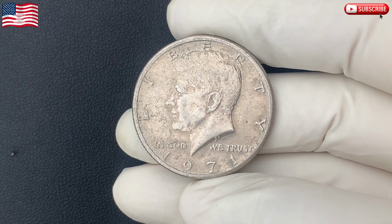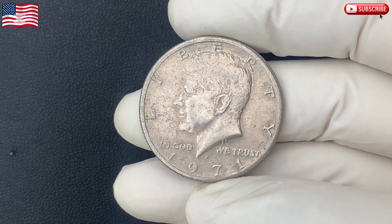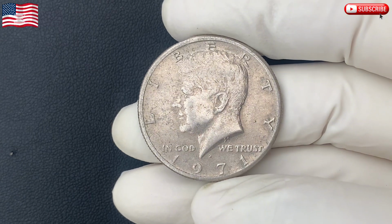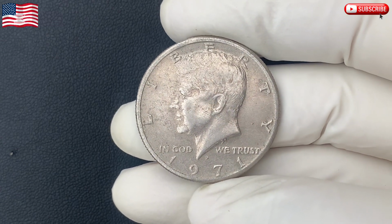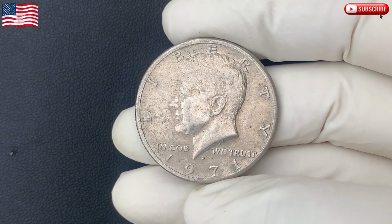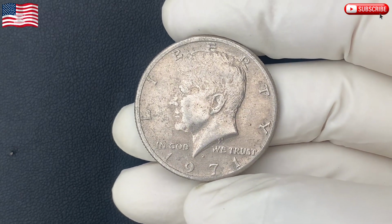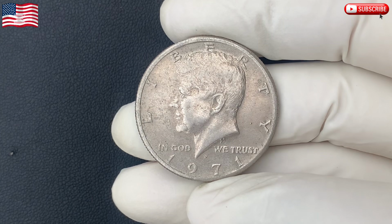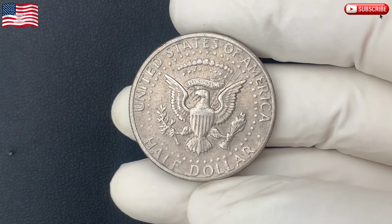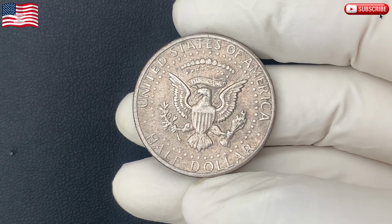As we wrap up today's exploration of the 1971 Liberty half-dollar, remember that coin collecting isn't just about finding rare pieces, it's about appreciating the history, the artistry, and the stories that these coins tell. If you're lucky enough to come across one of these rare gems, you could find yourself holding a piece of American history that's worth a lot more than you ever thought possible.